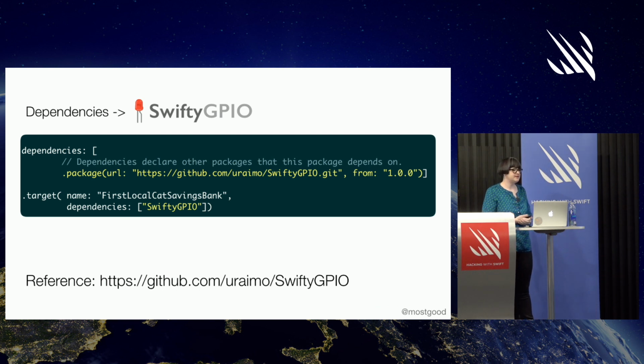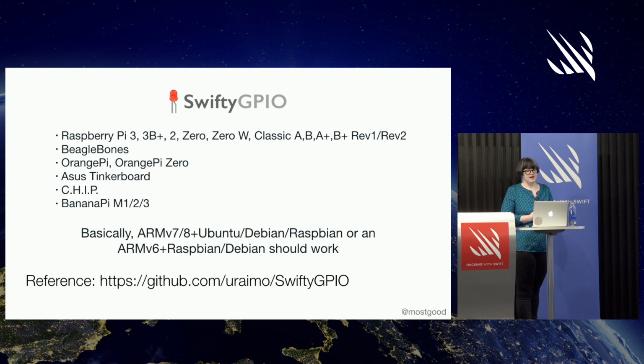Before we look too deeply at the components that we'll be using, we need to be able to actually communicate with these components using Swift. So we're going to use a library called SwiftyGPIO. To do this, we'll add the dependency into our Package.swift file, and then we'll be ready to start talking to these pins with Swift.